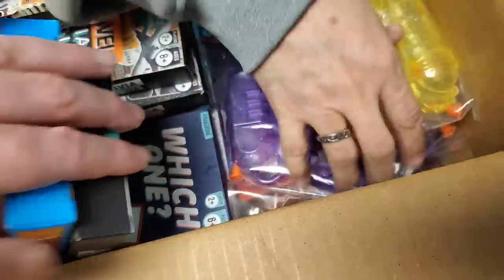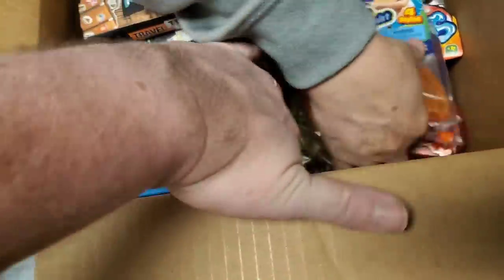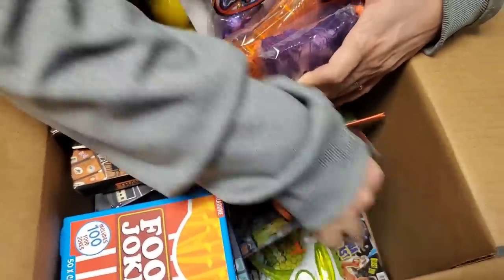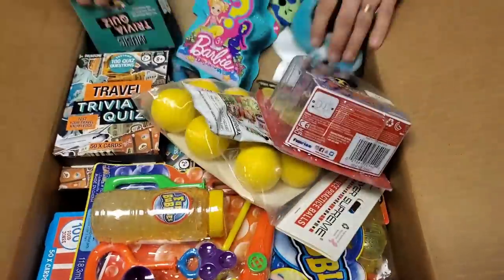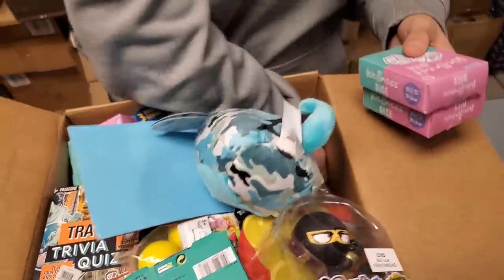We got some squirt guns, which is awesome. Perfect for this time of year. Tons of card games. A coin bank. Oh, coin bank in there. Yep, that's one of the Sharper Image things. More squirt guns. The power shot. Probably just put those out in the store. Yeah, we need squirt guns. We do need some squirt guns. Some more wellness dice.